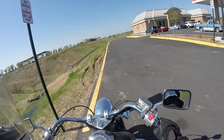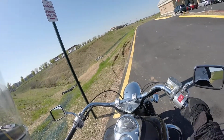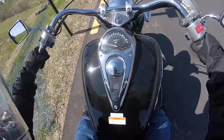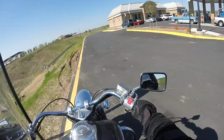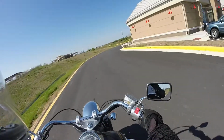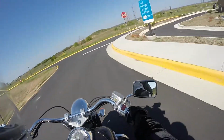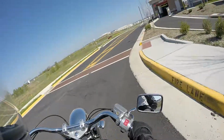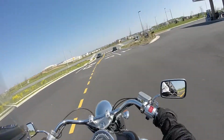Going on a little ride today. Beautiful day. I got precious cargo today. Got my wife riding passenger. Here in Northern Virginia, just outside Leesburg. Gonna take a ride out to Purcellville.